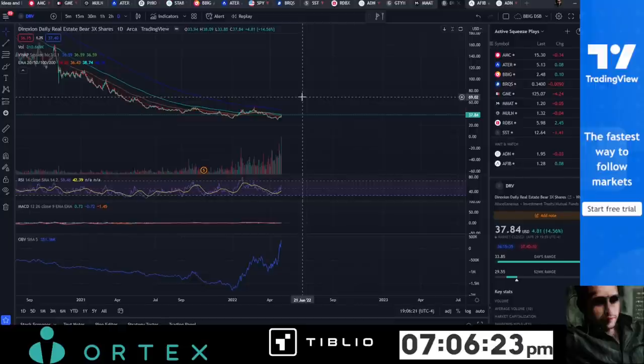So this is attractive if you're bearish on the housing market like I am. I'm looking at this one pretty closely because I'm waiting for the perfect timing. This is going to be so hard to do, but I'm waiting for the perfect time to buy November 18th call options on this ETF, so that I can catch the housing market crash.